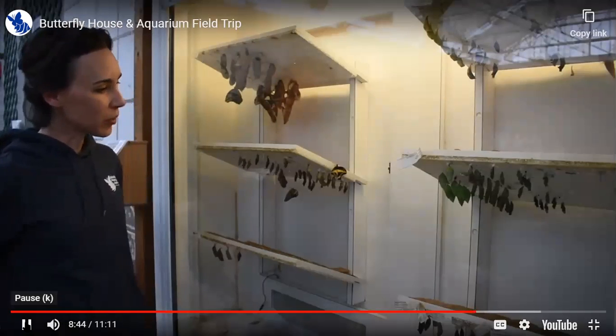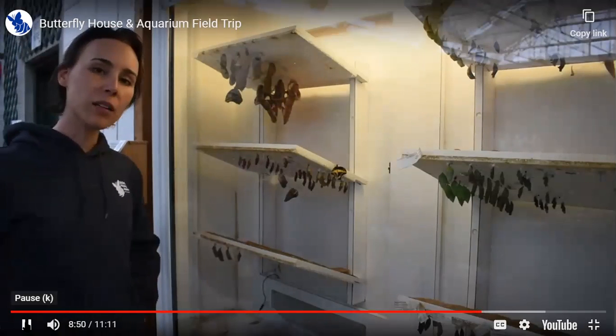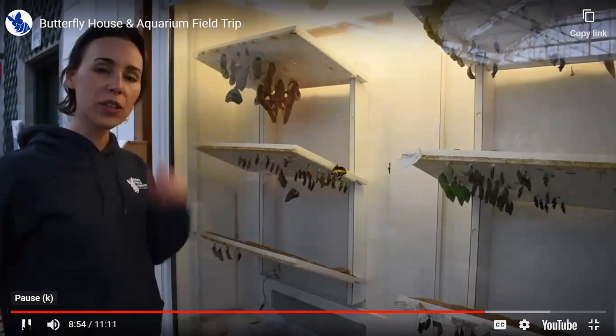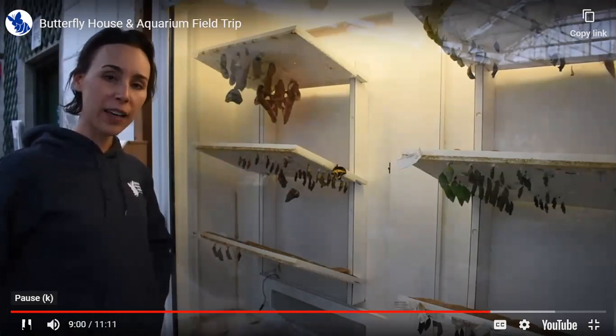In our window, you can see lots of butterflies and one moth. All of these butterflies and the moths are drying their wings. They emerged from their chrysalis or their cocoon today. They're slowly drying their wings, and once their wings are dry and they're strong and ready to fly, we'll bring them out here into the butterfly house.